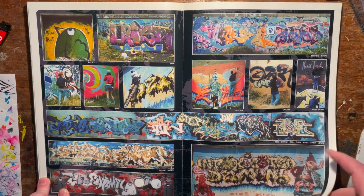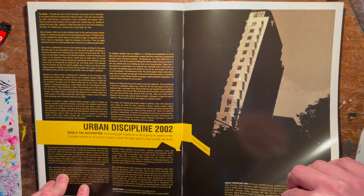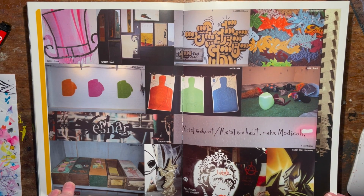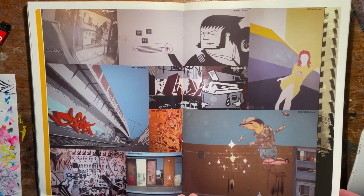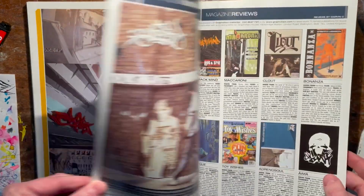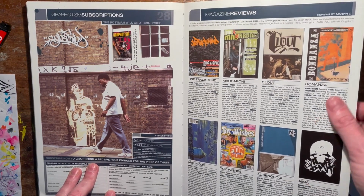But Graphotism has not yet finished. Has not yet yielded up all its treasures. There is more. Oh, look, Urban Discipline 2002. This is just sort of a huge eclectic burst of different art styles, isn't it? And then we're into magazine reviews. I can't remember any of them, to be honest with you.